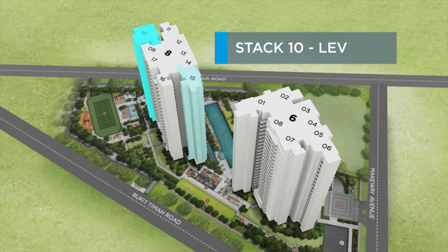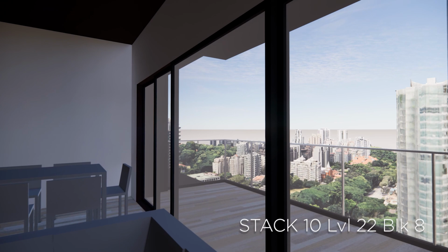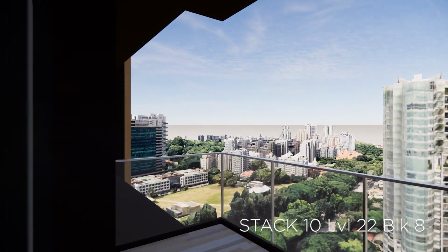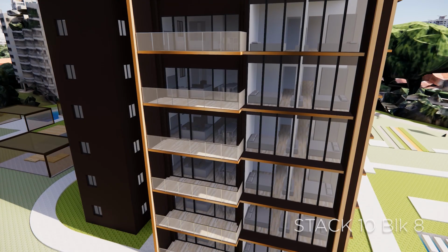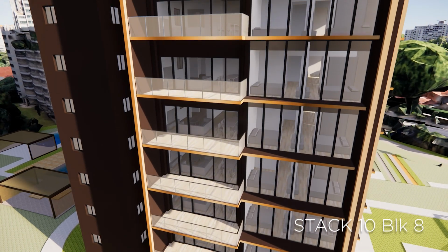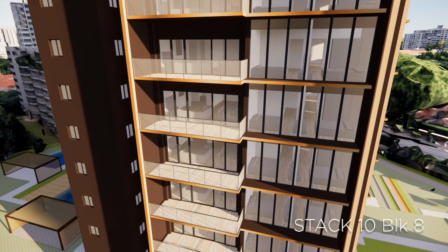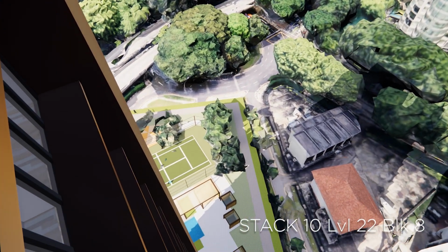Let's take a look at the 3D view for Stack 10 on level 22. As you can see, this stack receives no morning sun at all until 6 p.m. when a little bit of sunlight starts trickling into your room. I think interestingly, when you pan down to a lower floor, you notice that these units receive the sun exposure actually sooner and start fading away by 6 p.m. instead. In terms of view, look down and you see the tennis court and the hot and cold spa.